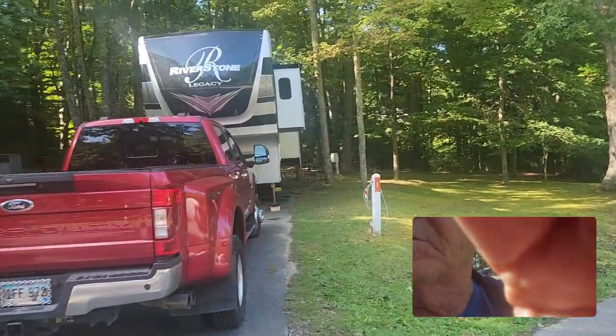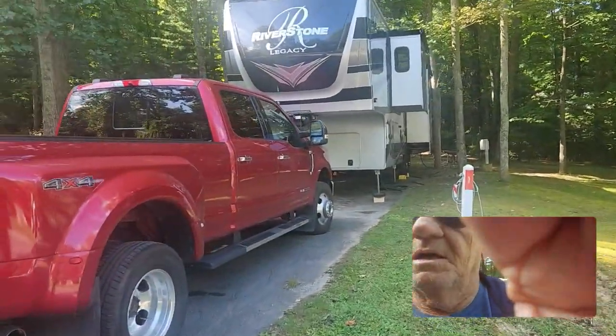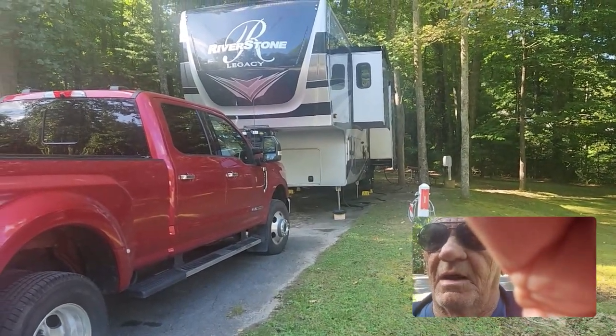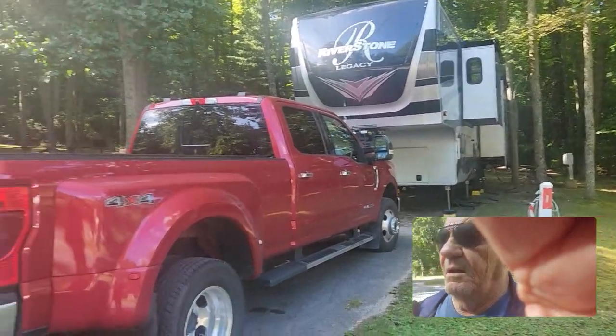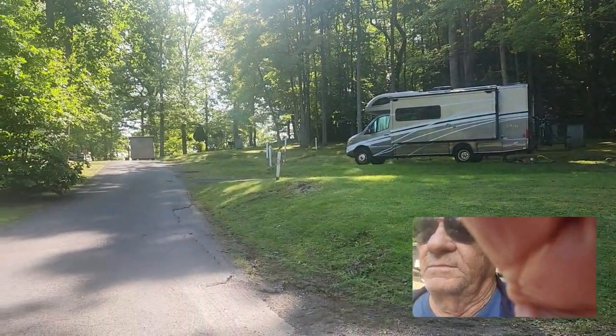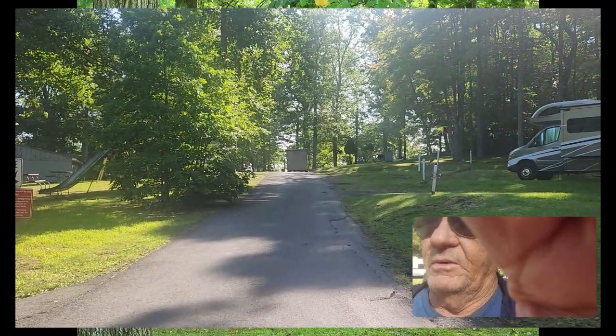We're at Site 1. It's not real level. As you can see, I've got blocks on the back, and we're plenty high on the front end, but anyway, it's worth being here. If you got a big rig and you can back up, you're in good shape.